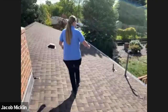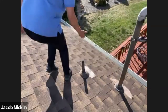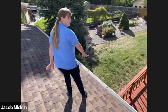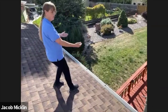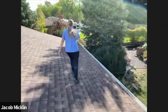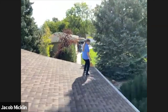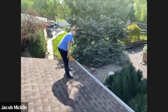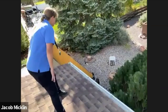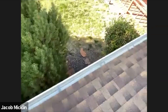Here's the mask. Looks good. We're gonna check this boot real quick. As you come up to the edge of the roof, always come forward. Never go back. Or sideways if you're comfortable, but always forward because you're typically gonna want to fall backwards. It's just safer that way. You can lean over and take pictures. Today, again, we're shortening this up. They look good. A lot of times they have debris and they're dirty. They look pretty good.